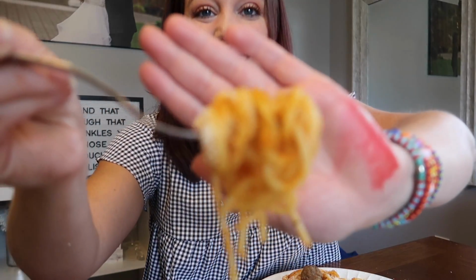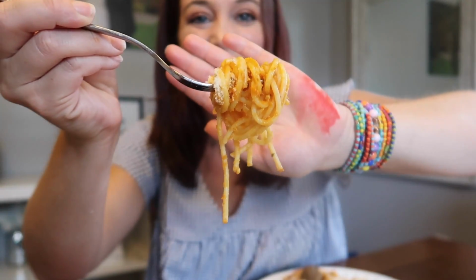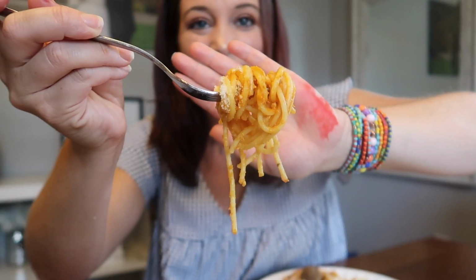This is what it looks like. Love pasta so much. Kind of sad I didn't make a Mickey Mouse shaped garlic bread to go with this, but you live and you learn. Here we go. Cheers.